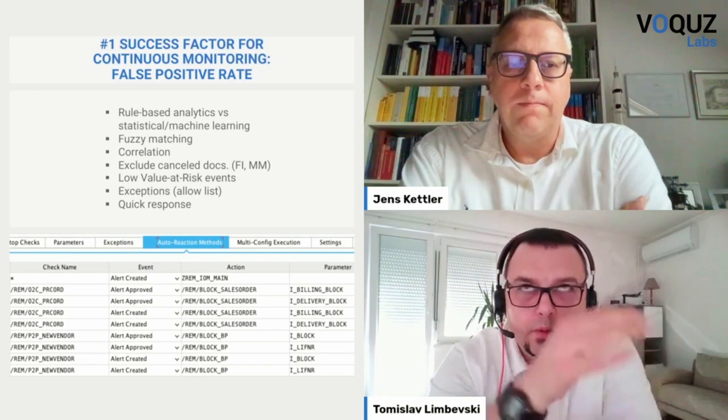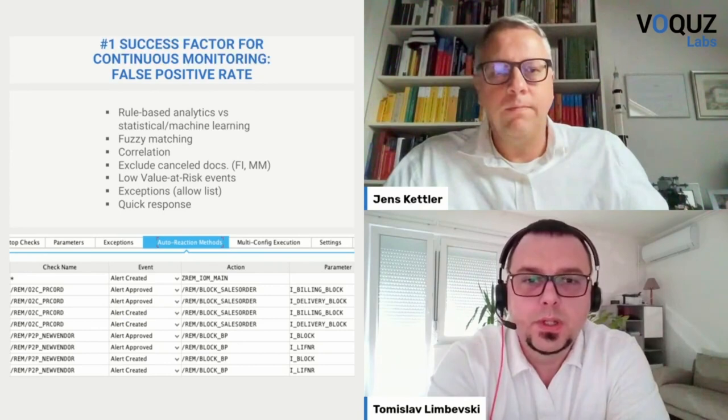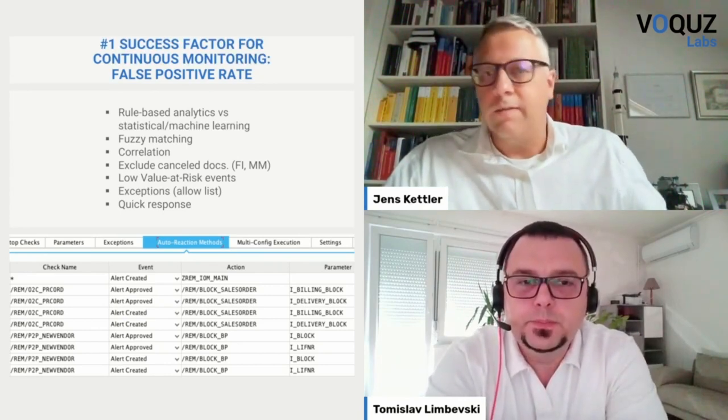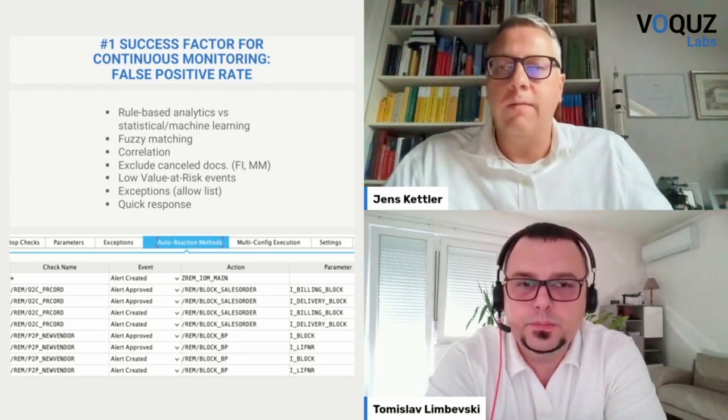So they have a list which we just imported into our tool, and that's it. Then the check was done and everything worked fine. Exclude inactive data sets, inactive vendors, this stuff. Yeah. Okay. Yeah. Very, very important.